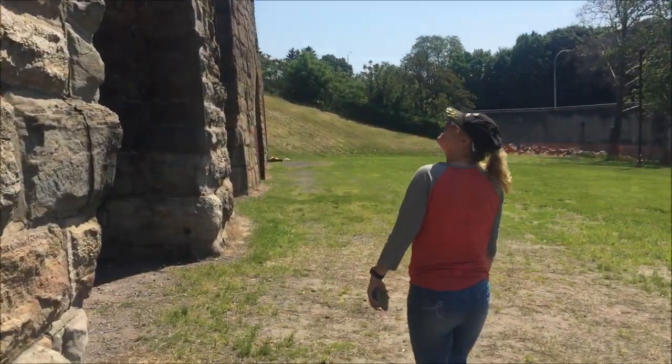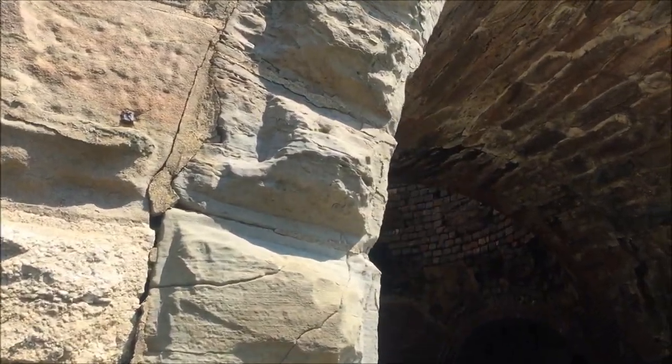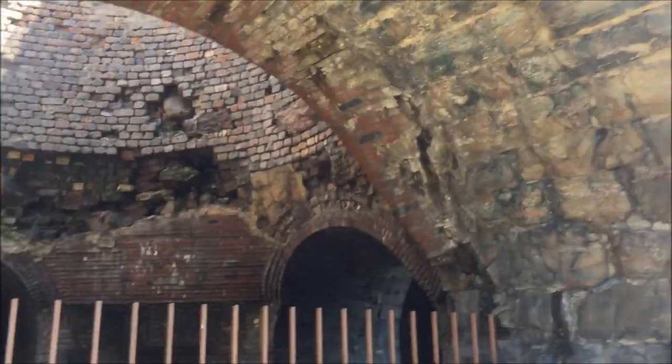The ceiling is awesome. Alright, we're going to the next. Look at the spikes. That's really cool. I wonder if that was for a door or had something hanging there. Look, it's another giant chair. That's cool. Careful with her.